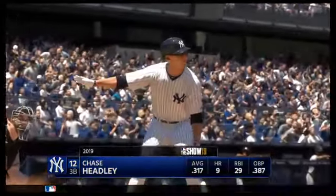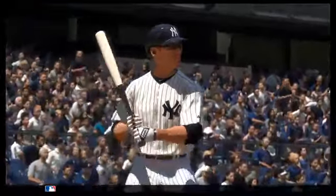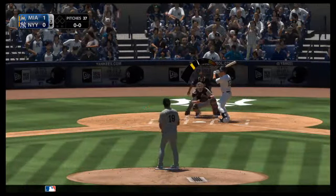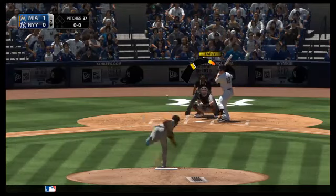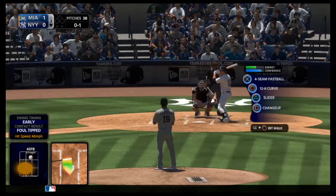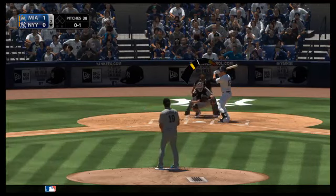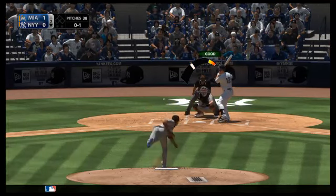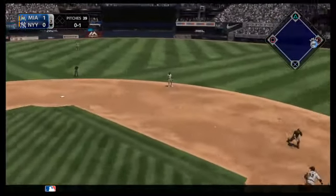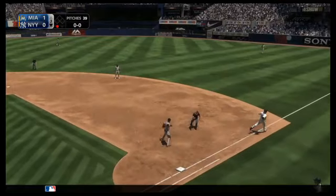Here's Chase Headley. Leading off for the Yankees, third baseman, Chase Headley. First pitch of the at-bat. And he fouls this one off. And now a pitch on the way. And a fastball is hit on the ground towards short. Colon takes it in. And there's one down now.